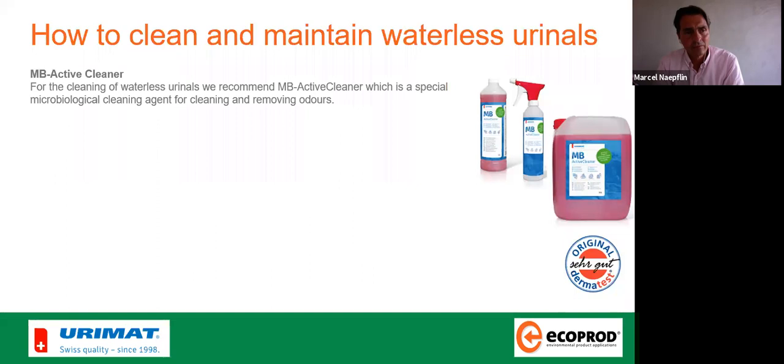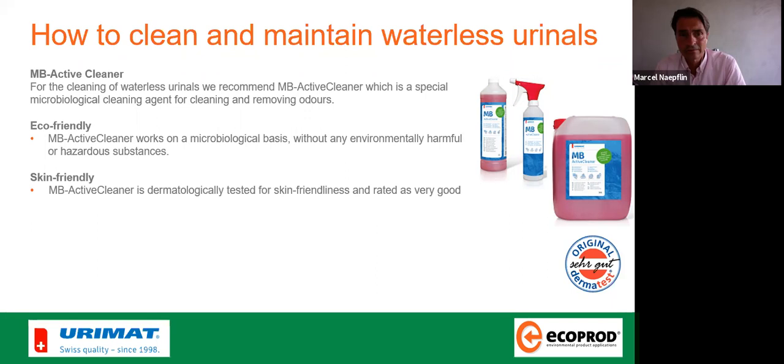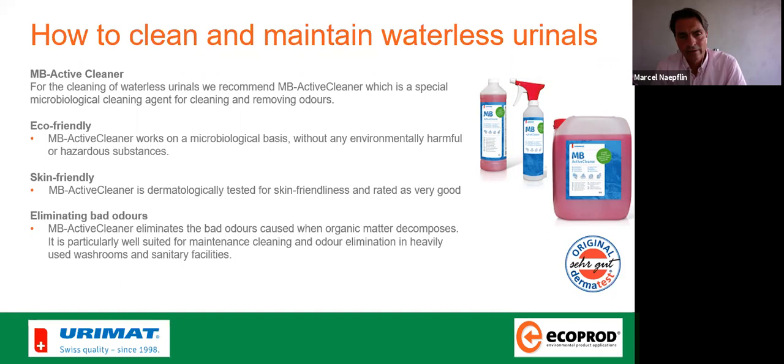How to clean and maintain waterless urinals? MB Active Cleaner. For the cleaning of waterless urinals, we recommend our MB Active Cleaner, which is a special microbiological cleaning agent for cleaning and removing odors. MB Active Cleaner is 100% eco-friendly. It works on a microbiological basis without any environmentally harmful or hazardous substances. It's skin friendly. MB Active Cleaner is dermatologically tested for skin friendliness and rated as very good. As you see on the right side, the original dermatest proves that.